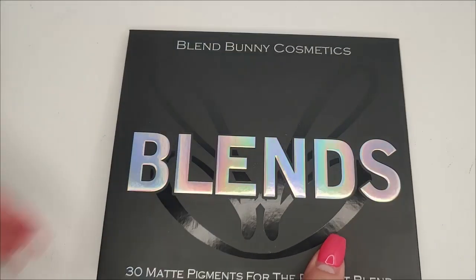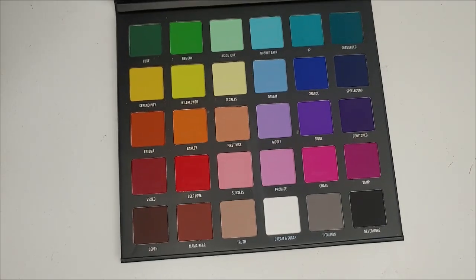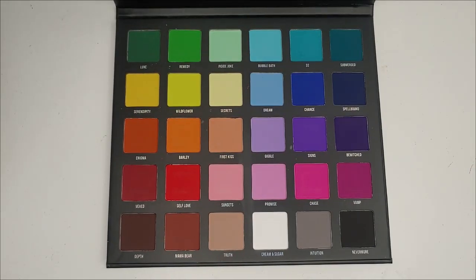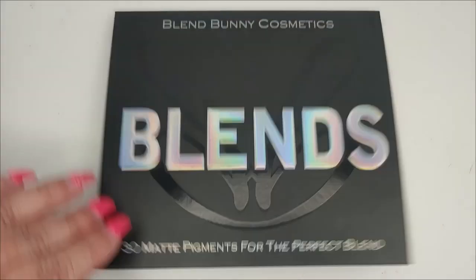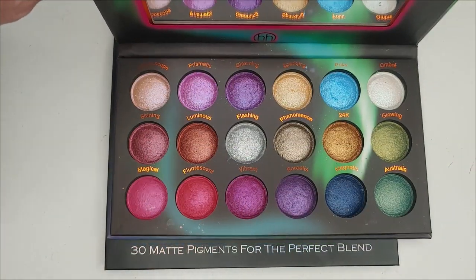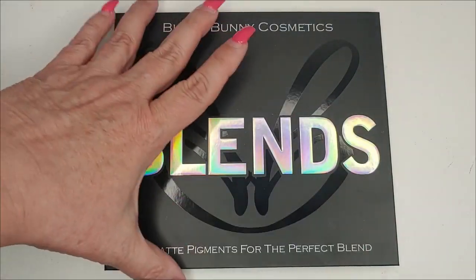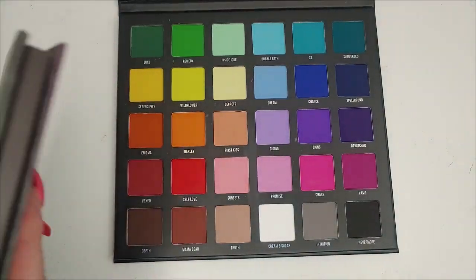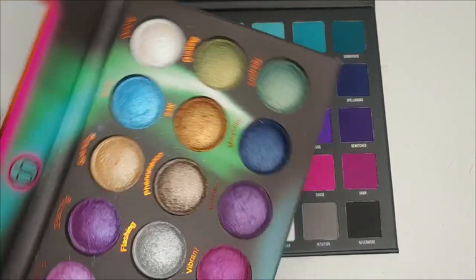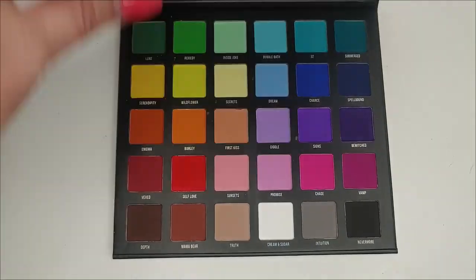I am bringing in the Blend Bunny Blends. Because guess what, guys? I've never used it. It is an all matte palette, and I tend to not reach for it because of that. And so what I'm going to do is I'm bringing in this, and then I'm bringing in my BH Aurora Lights, because it is all baked shimmers. And I thought that these two would look amazing. Like, I could do some really amazing looks with these palettes. Don't you think? Yes, I think so.